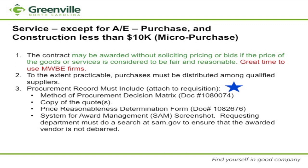You also must include a copy of your quote. If you have multiple quotes, great, include multiple. Your price reasonableness determination form will give some documentation to say that, yes, I know that this price is fair and reasonable because A, I've bought it before, B, I'm familiar with this industry and I am aware that this price is fair and reasonable, and so on and so forth.